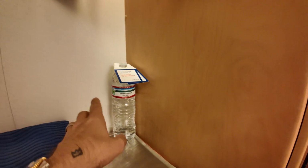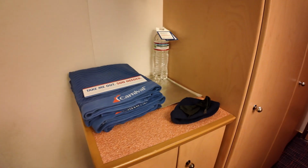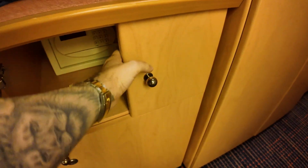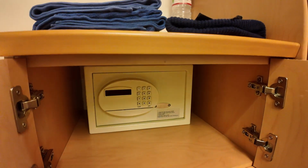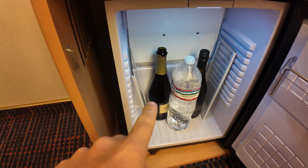Every room comes with 2 bottles of water. You do have to pay for it, $4.50 each, which I believe even if you have the drink package, you still have to pay for it. So just don't drink the water in the room. I do because I'm not doing a drink package, but you know. Inside here is the safe. Standard safe, nothing new and fancy there. Down here, you've got the fridge, which you see I put my bottle of wine I brought, a bottle of champagne, and my water.